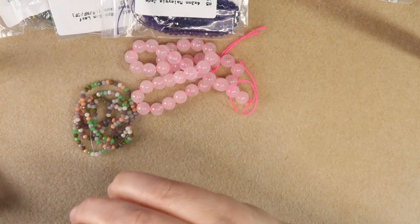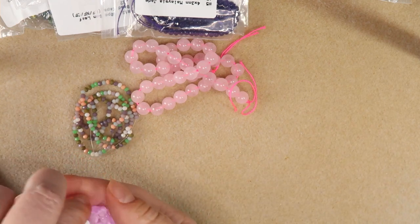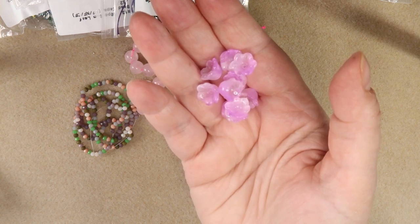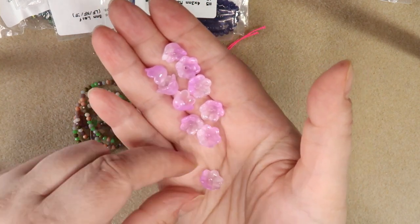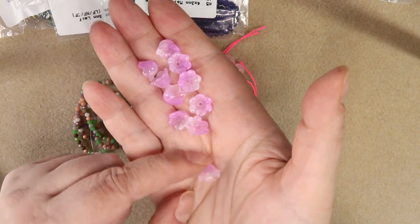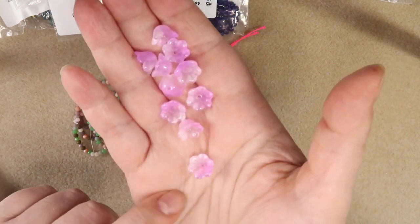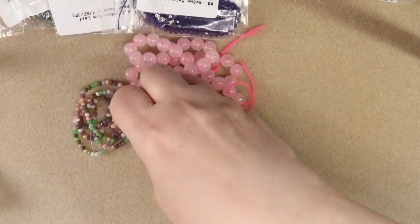Let's see right here if I can get it open. These are cute. How appropriate, little tulips, it looks like. So these are 10 by 11 mil pressed glass flower beads, 10 pieces. And these are really cute. So it looks like we have half kind of clearish, and then the other is a lavender purple with the sides there. Very pretty. These are cute.